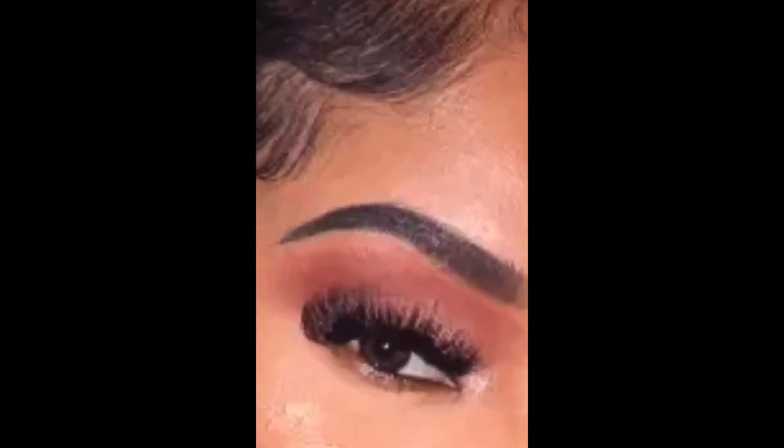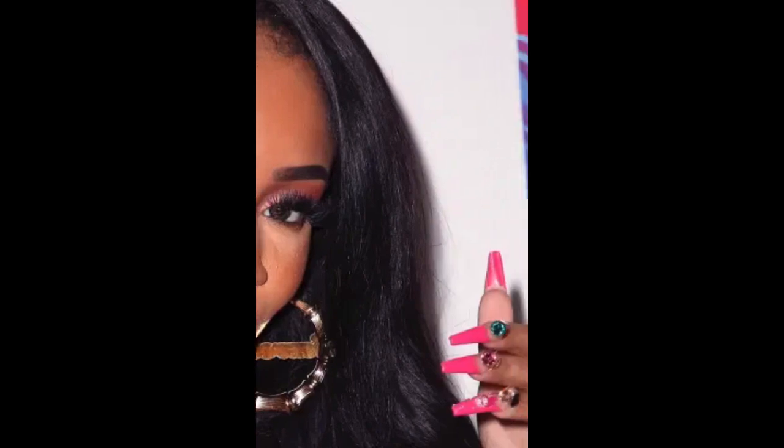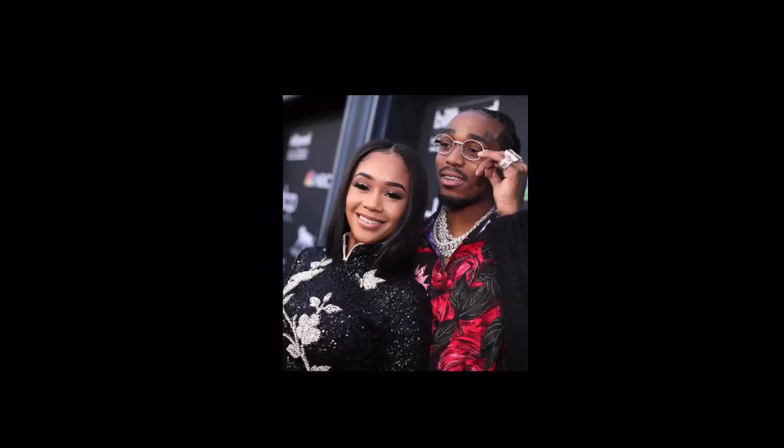I'm telling you, bruh, they don't be doing that stuff for nothing. You can see the fake eyebrows. And this isn't just makeup, by the way. All of this is not only makeup. It's a mixture of makeup and prosthetics. They blend it together so that it's harder for you to see what's real and what's fake.